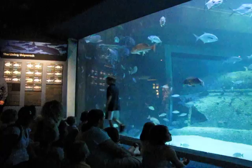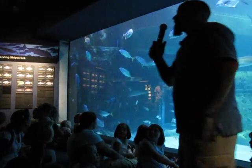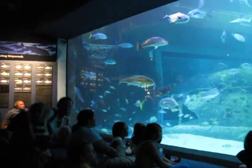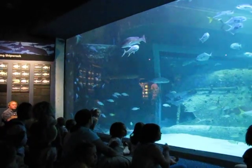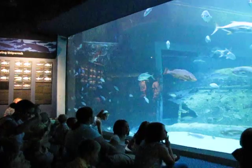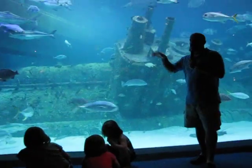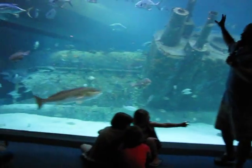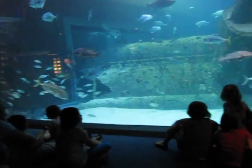Does anybody have any questions? Yes? What's the difference between the sand tiger and the regular tiger? Size and attitude. They do look pretty similar in appearance, but the tigers are a lot more aggressive. And that's why we chose to not have them. We have tigers that come in twice a day, every day, so every species of shark that's in here right now is a very docile, kind of calm shark.